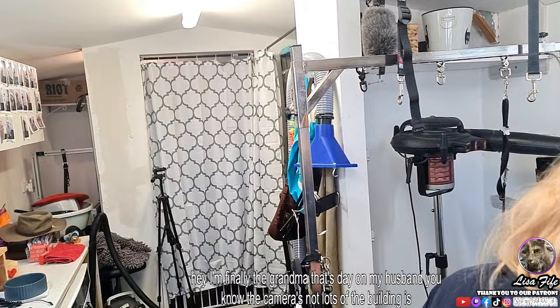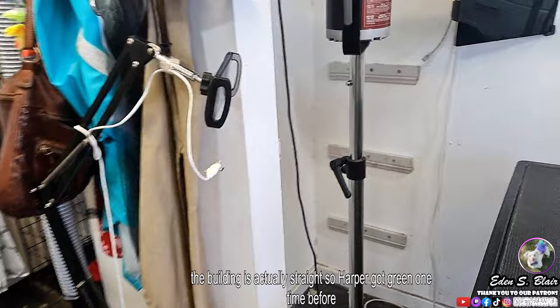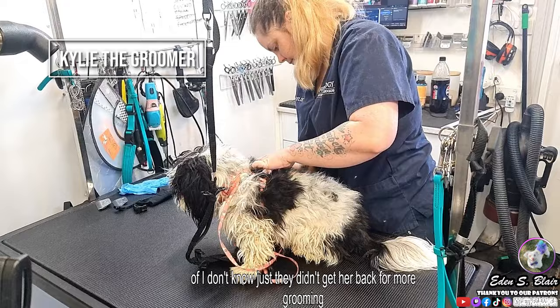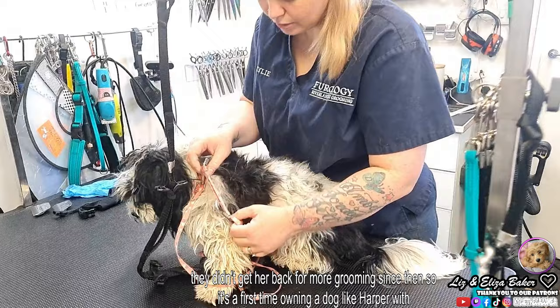Alright. Kind of. So Harper got groomed one time before and she was very aggressive for the grooming. They weren't able to get her groomed and the pet parent didn't get her back for more grooming since then. So it's their first time owning a dog like Harper with the coat care needs that Harper has.